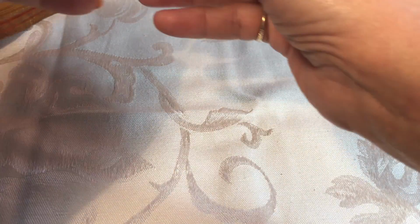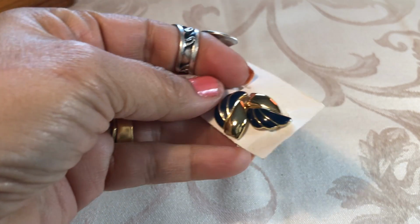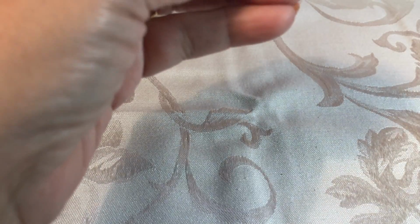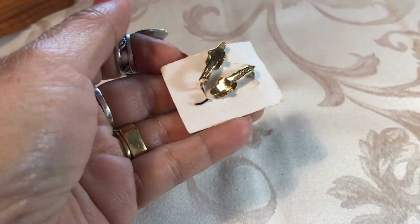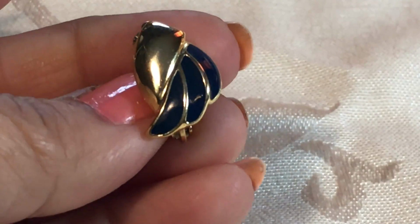Okay, and then here are, I think this is Napier. These are really pretty little earrings too. They're either Napier or Monet. Let me look real quick. No, these are Trifari. Yeah, these say Trifari. I don't know why I thought it said Napier. I didn't even know these were Trifari. I probably was looking at it without my glasses. But they say Trifari TM trademark. So there they are. Really, really nice.